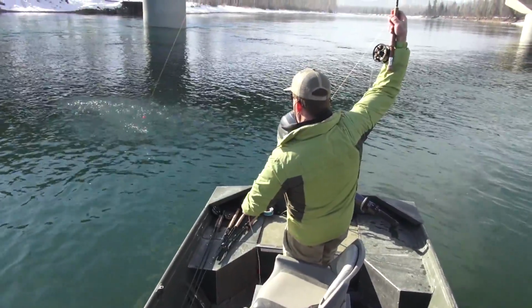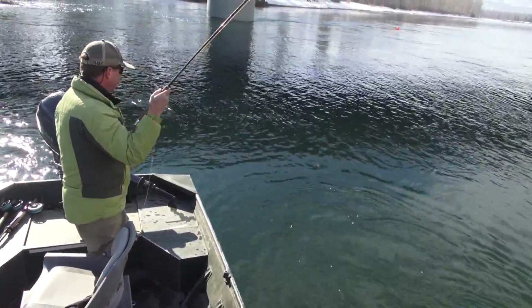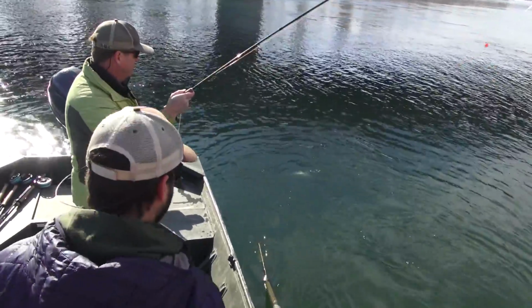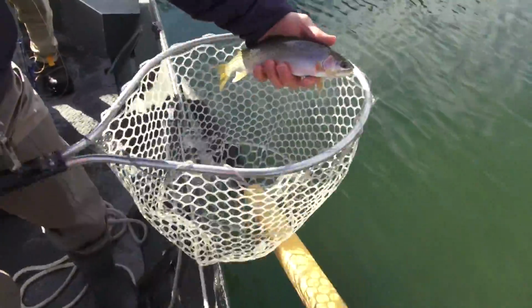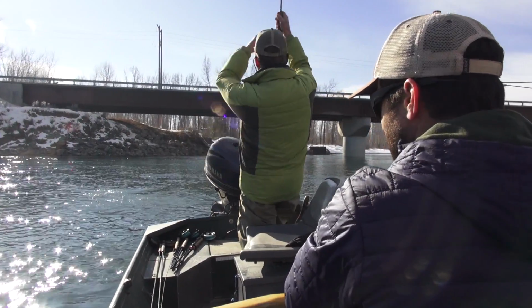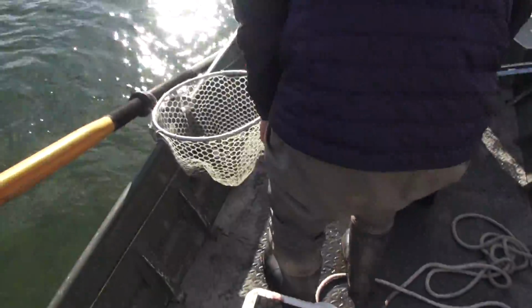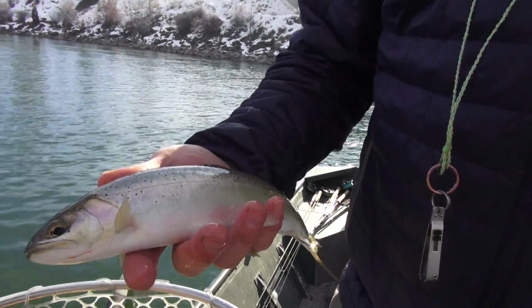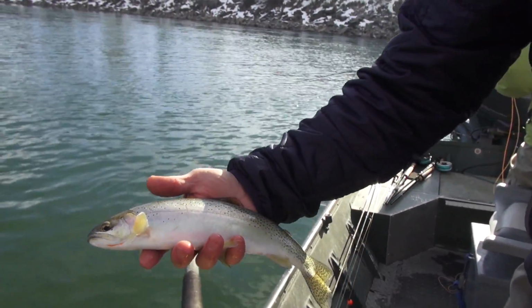Yeah, those are subtle, huh? Yeah, real subtle. All those little subtle twitches are probably all more fish. Yeah, they're more than likely all fish. Little cutthroat. You picked the worm, huh? Yep. Flathead River cutthroat. Get the net. Yeah, nice little typical Flathead cutthroat, really bright, silvery, might even have a little rainbow in him.